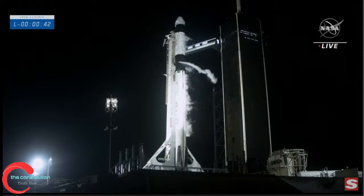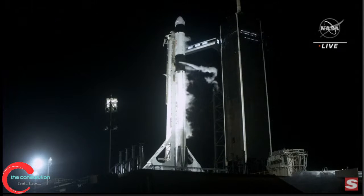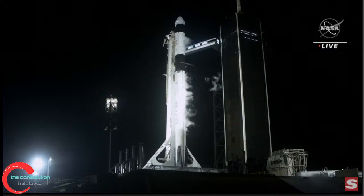Dragon, SpaceX, go for launch. Copy, go for launch. Ground teams are ready, and the crew inside Dragon is ready. 30 seconds to go until launch. T-minus 15 seconds.